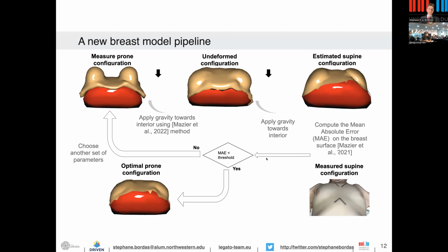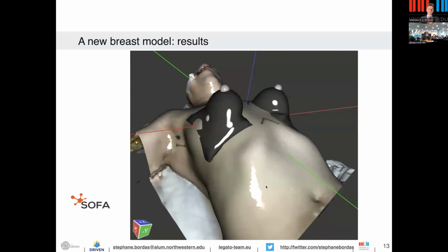And we compute the difference between what we estimate at the top right and what we measure at the bottom right. And now if we have a mean absolute error that is less than some number, we stop and we say that we have found the optimal prone configuration. And if not, then we go back to the original and we keep applying gravity until we find the proper shape. And that goes surprisingly fast.